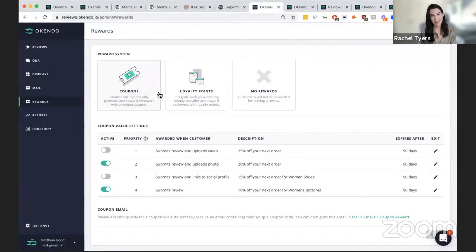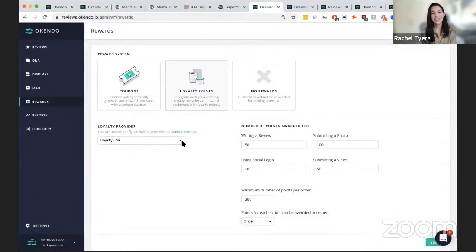Now, if you would like to implement a strategy more similar to Born Primitive, they use our integration with Loyalty Lion. We do have Smile.io and Rise.ai as out-of-the-box integrations for loyalty points, but Born Primitive offers 100 loyalty points for someone to write a review. If they submit a photo, they get 200 loyalty points, and if they submit a video, again, it's 200 loyalty points. So that's a really nice way to keep people engaged with the brand, make sure you're providing some value back to them so they are compelled to leave you a review, and then you can, again, help to increase that AOV and that CLTV.